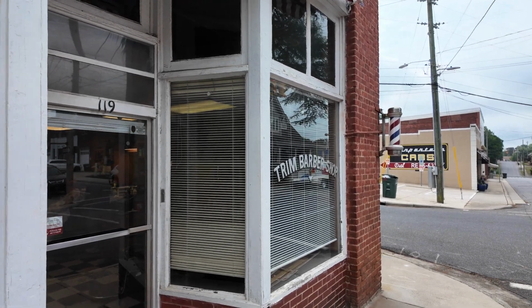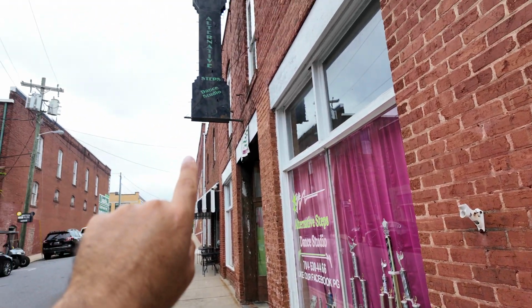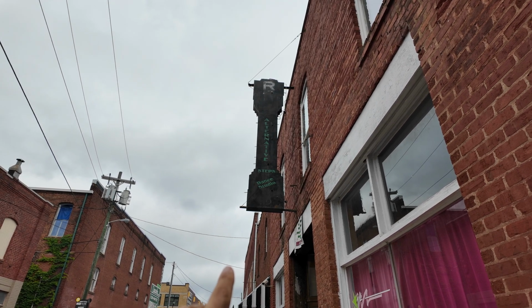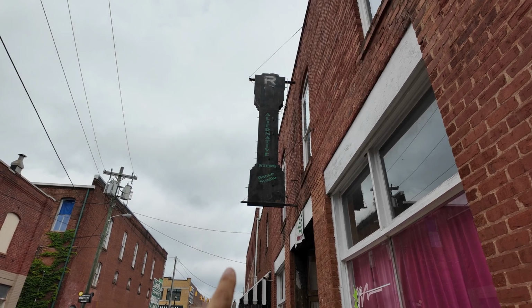All right, I made my way down Academy Street just a piece, and right here's the Trim Barbershop. I actually spoke to the barber on the inside of the shop, and I asked him a question about this sign right here. Look at that. That has got some history to it. Right now it says Alternative Steps Dance Studio, but that is not what this used to be. This was actually an old Studebaker dealership right here.